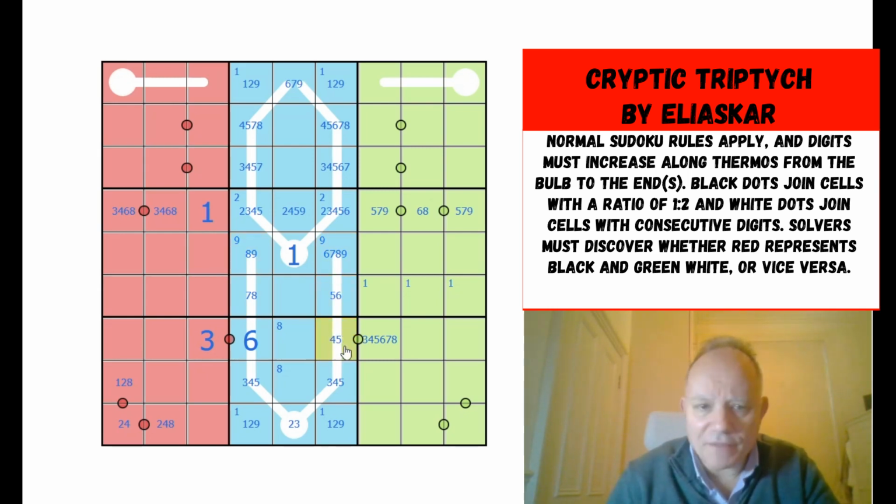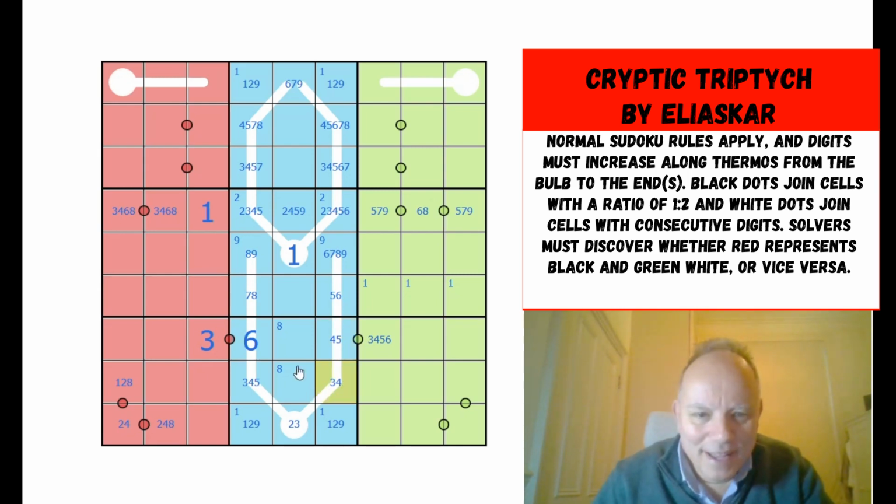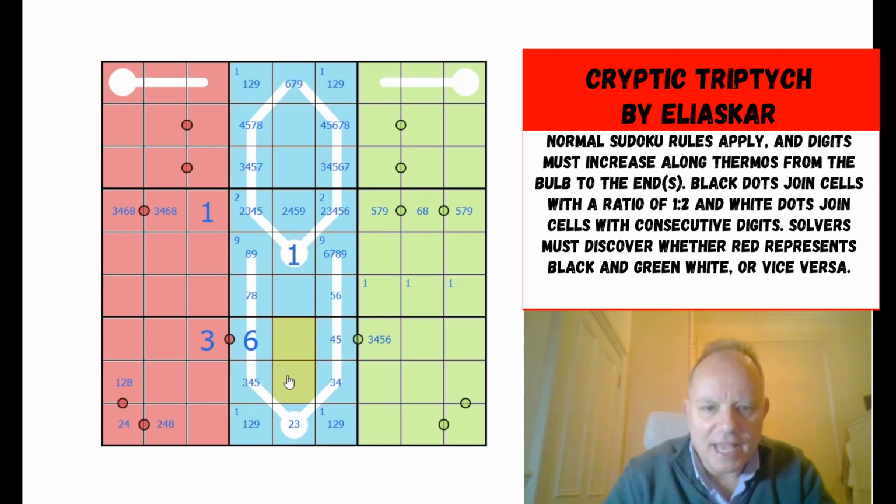So this can't be 7 now. I wanted that for some reason earlier. Why did I want that not to be 7? I don't remember. Now 7 has to be in a pair here with 8. Is that why? Got a 3, 4, 5 triple.